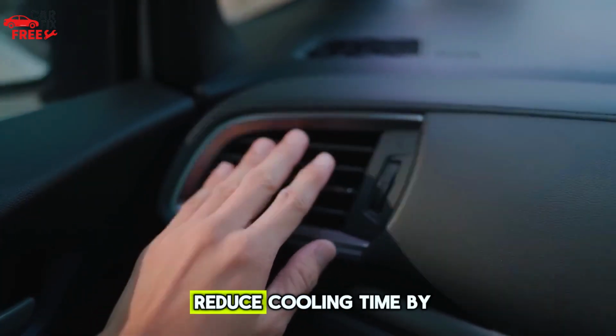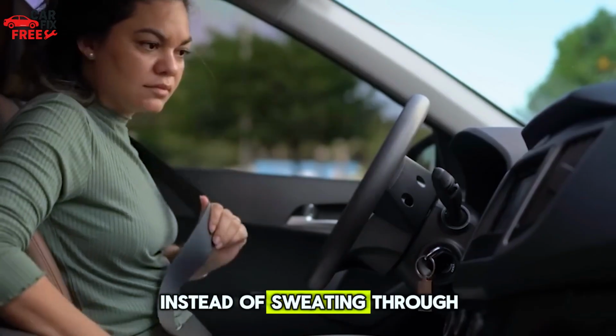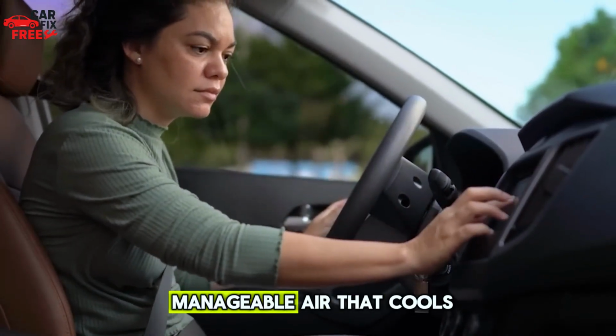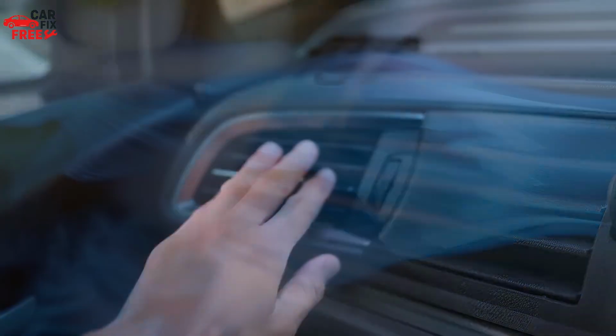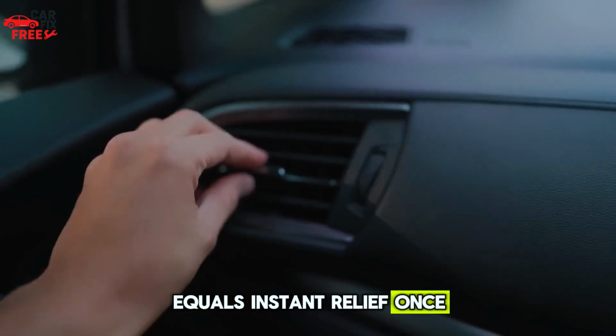Studies show this can reduce cooling time by up to 40%. Think about it. Instead of sweating through the first few minutes of your drive, you start off with manageable air that cools lightning fast. Simple, free, and ridiculously effective. The trick, a little patience before getting in equals instant relief once you sit down.